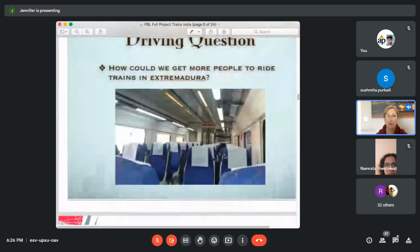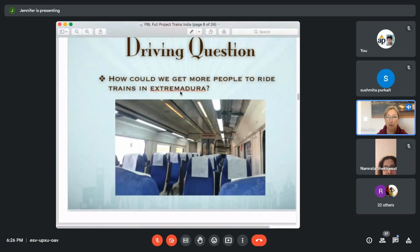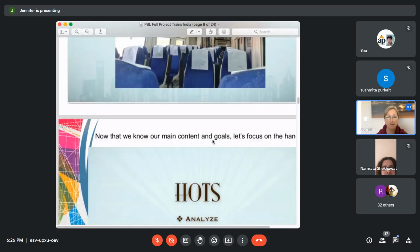So here's the driving question. How could we get more people to ride the trains in Extremadura? Notice it's connected to something real. It's connected to real life. It's actually something that we could work on and is important to their community. Okay?